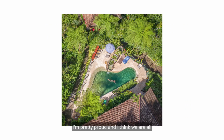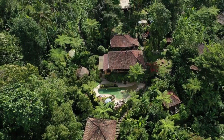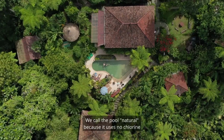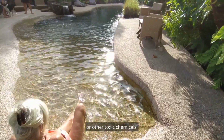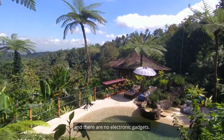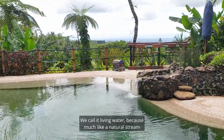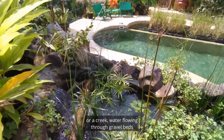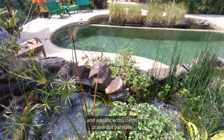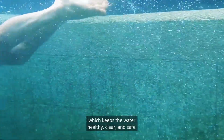I'm pretty proud, and I think we all are pretty happy with the pool. It was based on work with water, a lot of wastewater actually. We call the pool natural because it uses no chlorine or other toxic chemicals. It doesn't use salt either, which releases chlorine, and there are no electronic gadgets. We call it living water because, much like a natural stream or a creek, water flowing through gravel beds and aquatic ecosystems cleans out particles and removes nutrients, which keeps the water healthy, clear, and safe.